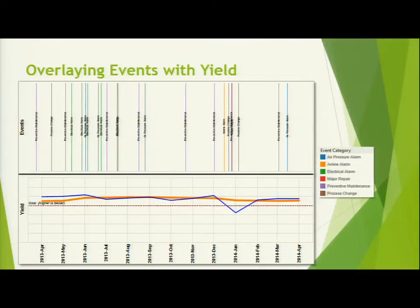We're trying to isolate the problem to see if we can figure out the events that were happening at the time in question, in this case January, in order to be able to see what the root cause for this particular excursion was. So in this case, we are focusing on January, so those are the events. We're really able to home in on the events of the time that we had the dip in yield.